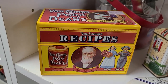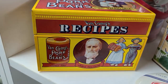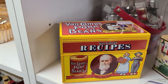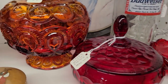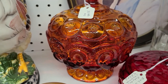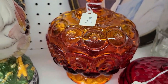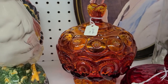I just purchased this, and I don't remember what I paid for it, but $10 for this is a good price. Looks like it's in pretty good condition. Yep, I don't need two of them. And I also purchased this for, it was either 12 or 14. Kind of thinking it was 12, the L.E. Smith Moon and Stars. Big candy dish. So yeah, I got a real deal on it. I was pretty sure I did.